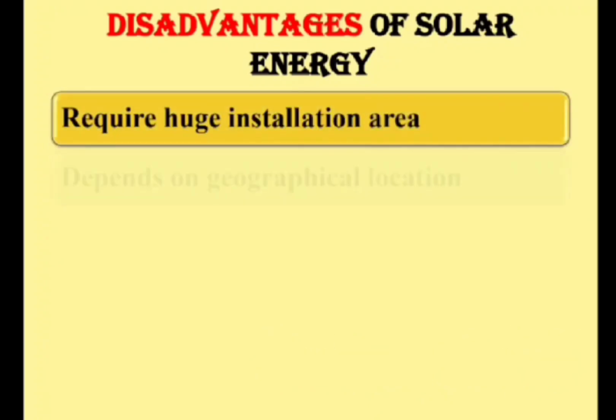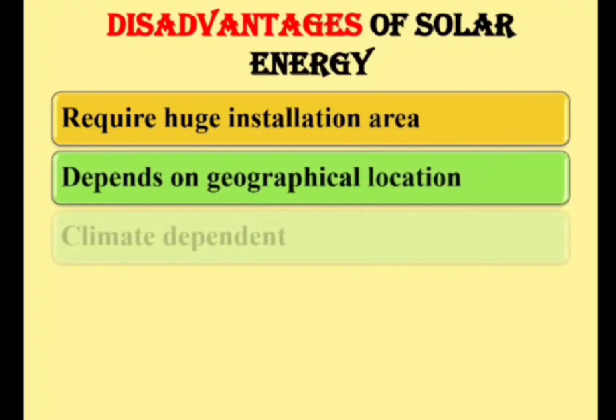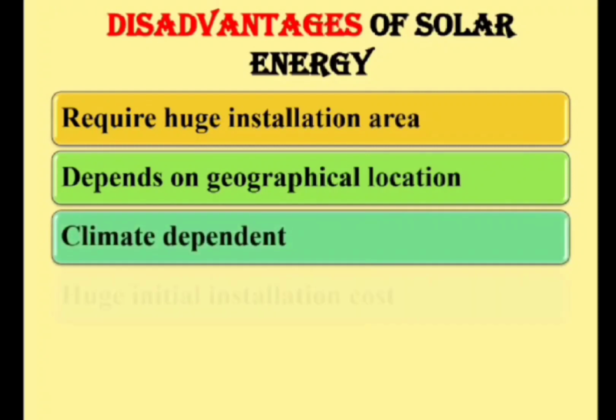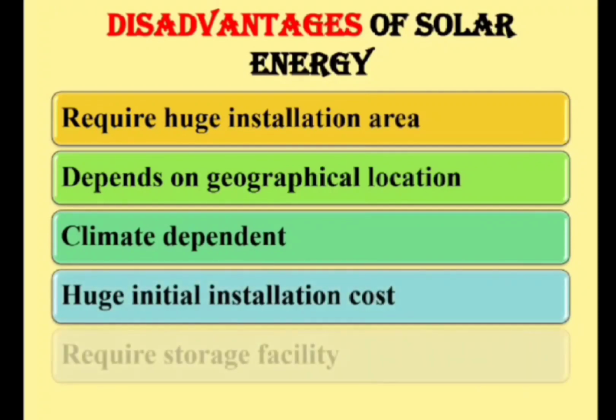Disadvantages of solar energy. Solar energy requires a huge installation area. Solar energy depends on geographical location and climatic conditions. The initial installation cost is huge, and it requires good power storage.